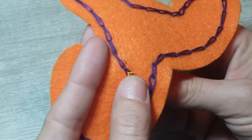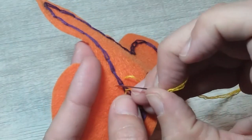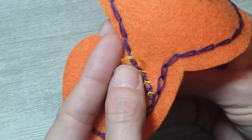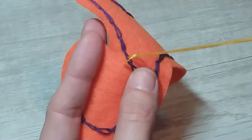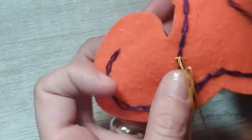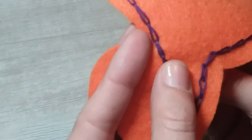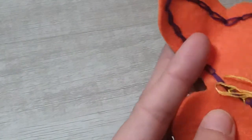We'll do a few more of those. Kind of towards the bottom, either side of that. Directly across, leave your little hoop, come up to your chain, pull gently, and then come back down to create your little fly pattern. And you're going to want to do that over every single chain. So it takes a minute to do the fly stitch part, but it's totally worth it because it looks amazing. They look so nice.